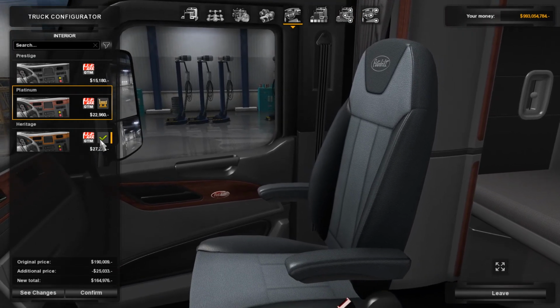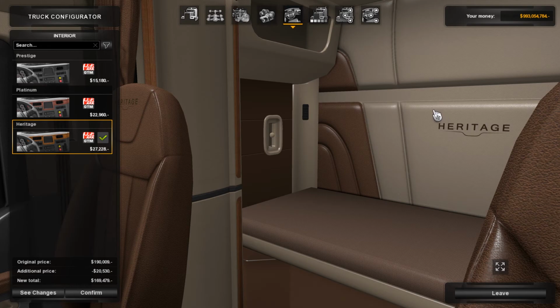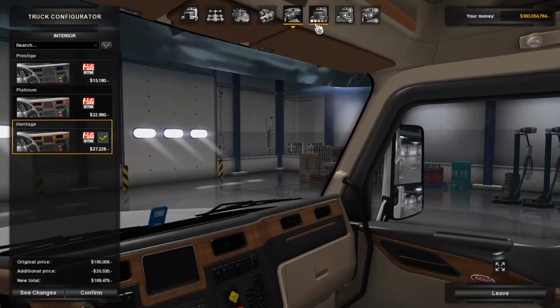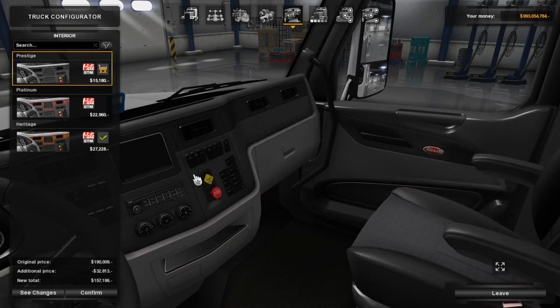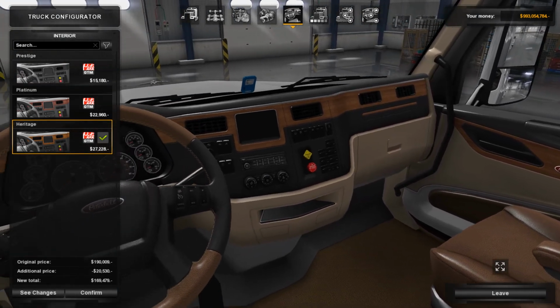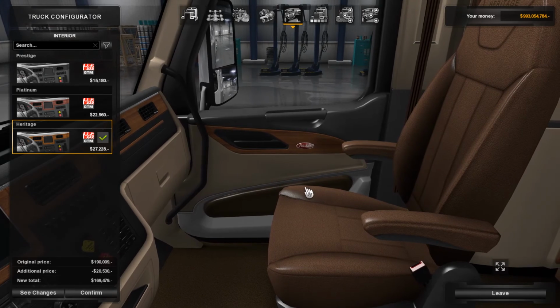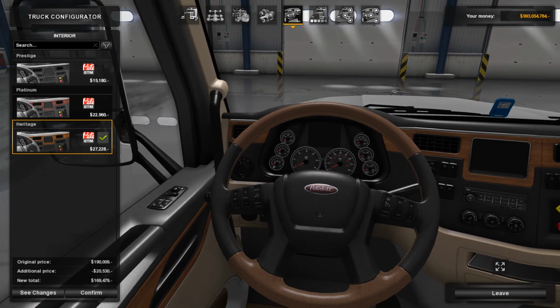I don't really like the colour of that, but you do get the Peterbilt logo on the seat as well, which is pretty nice. And then you can move up to the heritage, which I was on about earlier. You get the heritage back here. It's very sort of cream brown. The wood on here. They also make this bit here on the dash darker, which is pretty cool. These sort of carpets down here are probably going to get really dirty quickly. But I like the tan seats, and I'm not a massive fan of the steering wheel sort of colours, but it's very detailed.